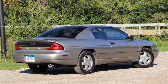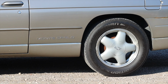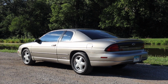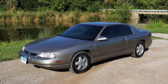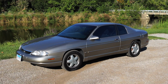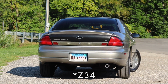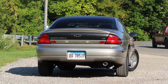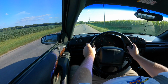But anyway, let's get on to my final thoughts here on the Monte Carlo, and boy, do I have a lot. Well, first I want to talk about this particular car. People kind of resented this generation of Monte Carlo when it came out. Like I said, because of that aero rounded body, because it was front wheel drive, and because there wasn't a super sporty version. There was no SS of this generation. You could get this, the LS, or you could do the Z24, which, yeah, got you that bigger V6, but there wasn't a supercharged option. There wasn't a V8 option like owners had previously come to know and love from the Monte Carlo.